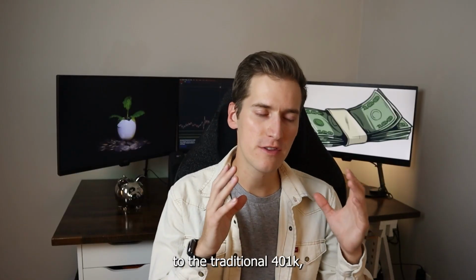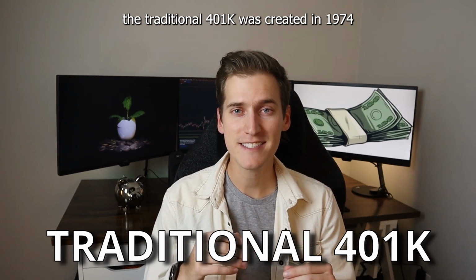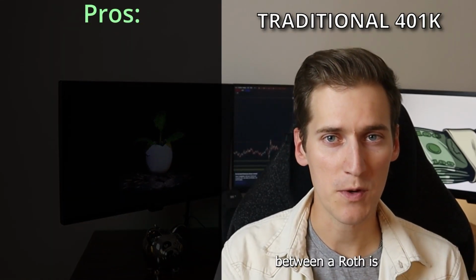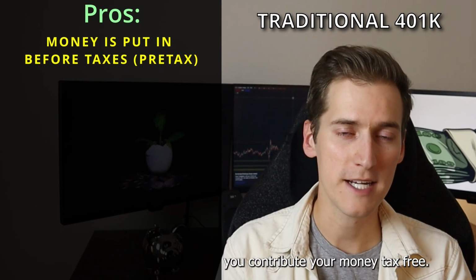So next, we're going to move on to the traditional 401k. The traditional 401k was created in 1974 and is known as a tax-deferred program. Number one, the biggest difference between a Roth is when the taxes are paid for. For traditional 401k, you contribute your money tax-free.